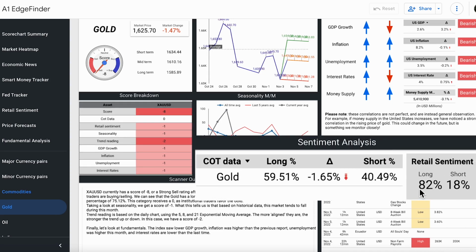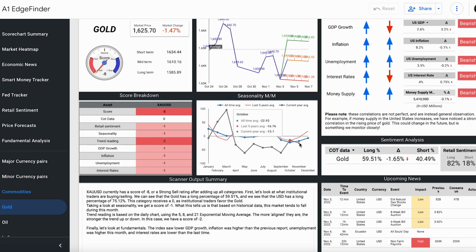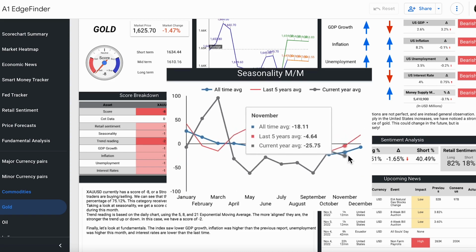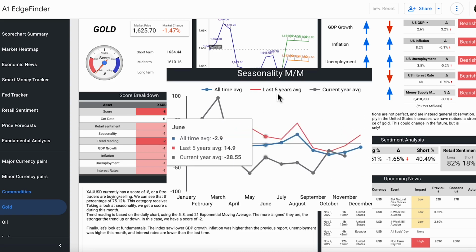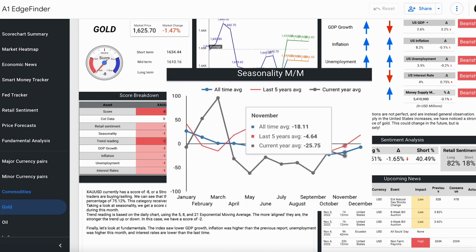Retail sentiment has a score of -1, favored on the long side as well, with retail traders 82% long, 18% short here. Seasonality has a score of -1. Here in November, taking a look ahead, we can see that both all-time and in the last 5-year average, the price tends to go up.